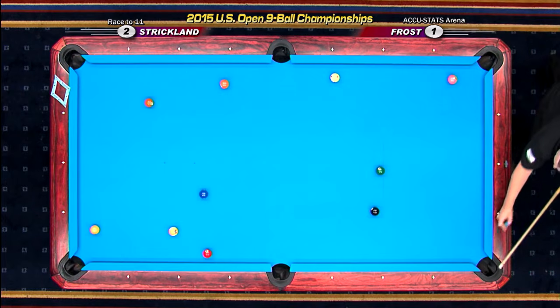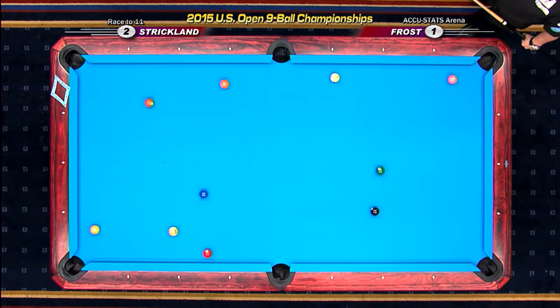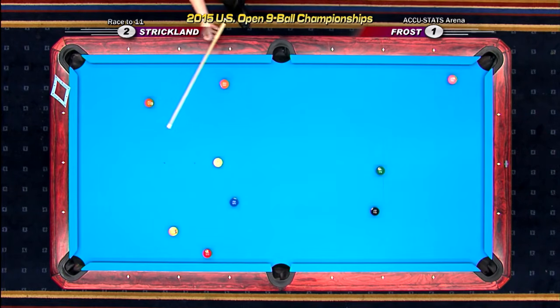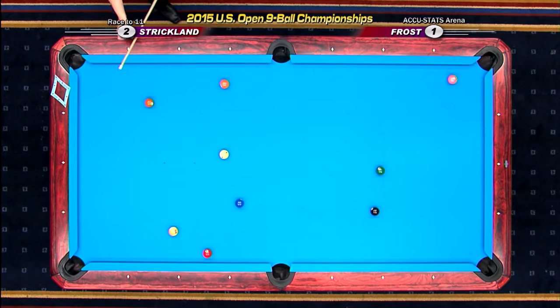Interesting match so far. A little bit slow getting started. Both players playing well. Oddly enough, he got too deep on that one ball there. He almost made it. Had he been a little thinner, he would have. So he turned the ball a little bit more coming off that rail. Nice bump there. Enough to slide underneath the 3, I think, though.